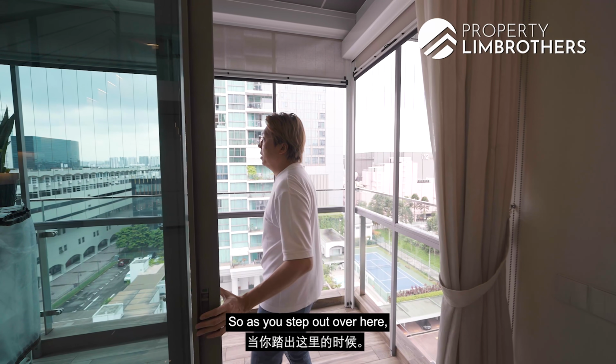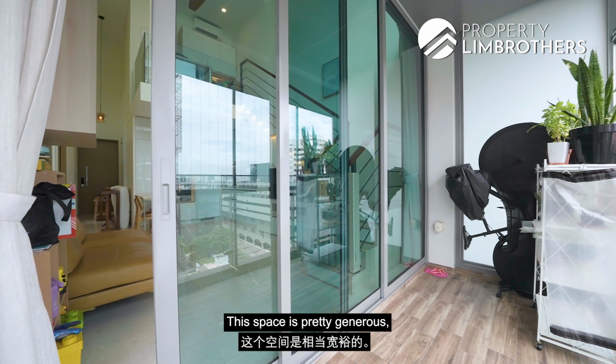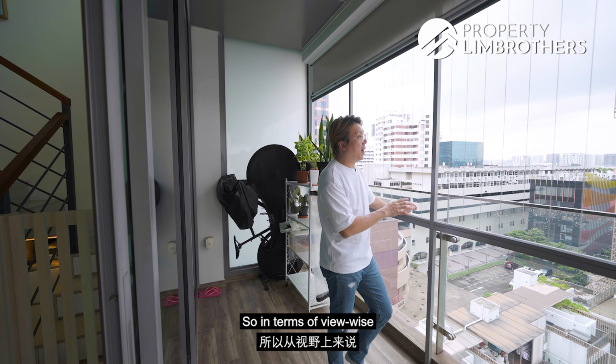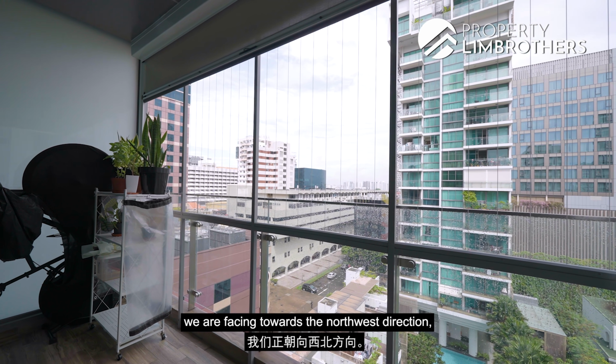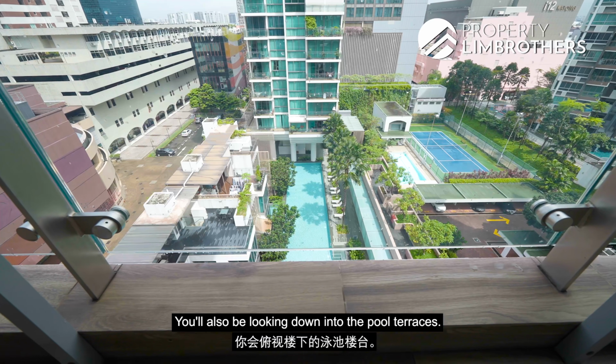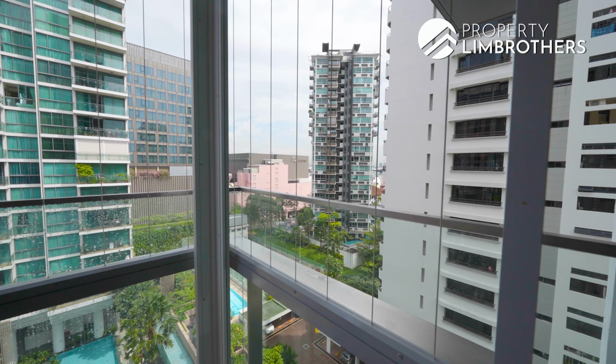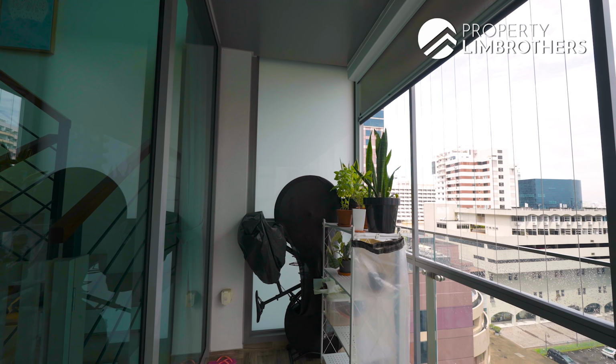So as you step out over here, you will see that the owners have done zip track as well as also the invisible grills. This space is pretty generous. So in terms of view wise, we are facing towards the northwest direction. So you do get a certain amount of west sun. You'll also be looking down into the pool terraces. This has a lot of privacy. You will not hear a lot of noise.